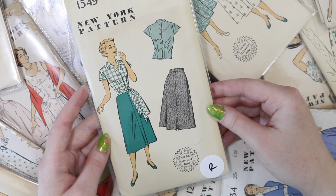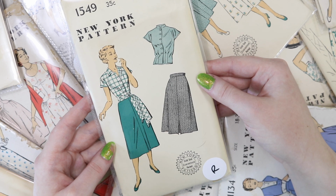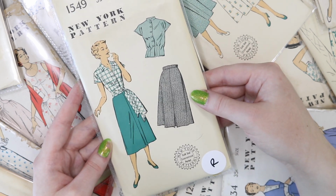It's just a two-piece ensemble from the late 1940s or early 50s. It is darted below the waist to offer some shaping and to make it tuck into things nicely. It has off-the-shoulder dolman sleeves, a button down front, and then you can make this with either a more traditional collar or a mandarin collar. And you've got this bias cut skirt to finish off the ensemble.